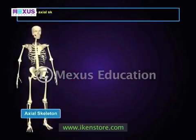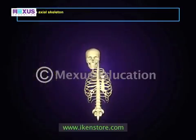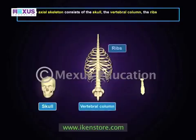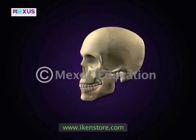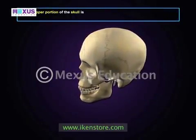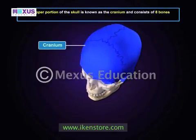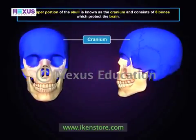The axial skeleton includes the basic framework of the body. It consists of the skull, the vertebral column, the ribs, and the sternum. The skull is the skeleton of the head. The upper portion of the skull is known as the cranium and consists of 8 bones. These cranial bones surround and protect the brain.